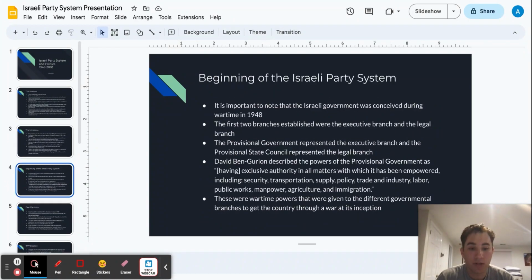Beginning of the Israeli party system. It is important to note that the Israeli government was conceived during wartime in 1948. The first two branches established were the executive branch and the legal branch. The provisional government represented the executive branch, and the provisional state council represented the legal branch.